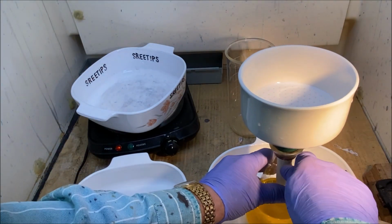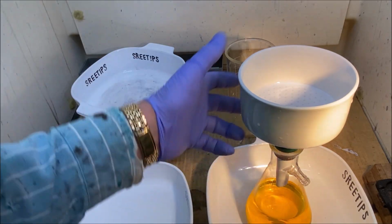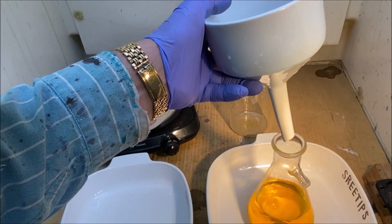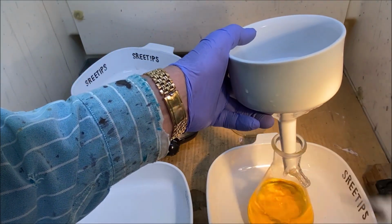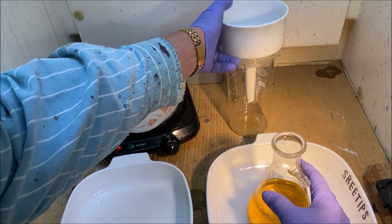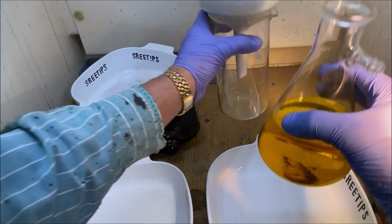Get our gold solution out of the way here and get set up for the precipitation. Just going to move this out of the way.